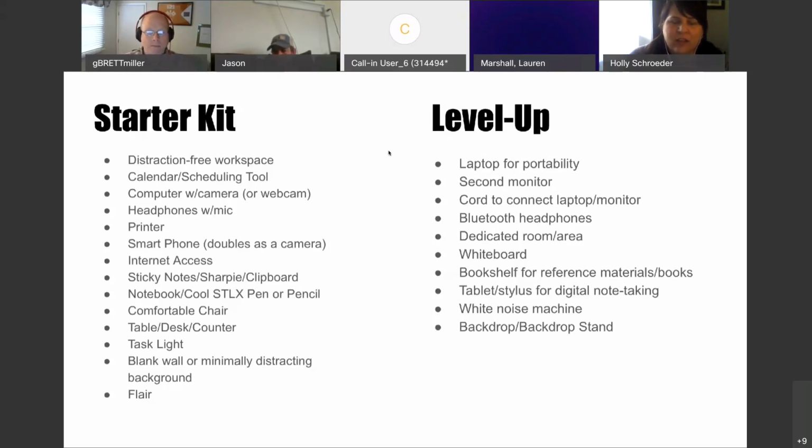I find that a clipboard makes me feel kind of official. I always feel a little official and in charge when I have a clipboard. There's something about having that, but it's also a hard surface to write on. And on the next slide, I'm going to show you one of my hacks for capturing notes.